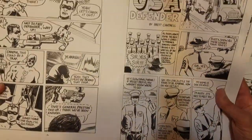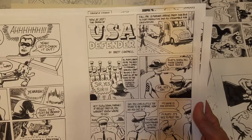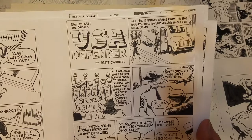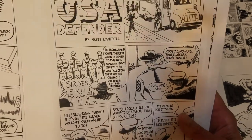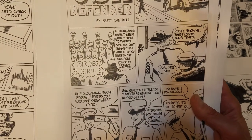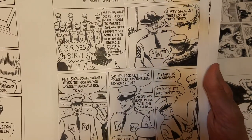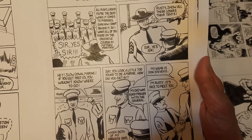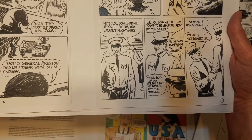Now last, the origin of USA Defender. Yes, fall 1941. 12 Marines arrive from the bus to Fort Middleton, all assembled for orientation. All right, ladies, you're the best when it comes to Marines. Somehow I don't believe it. So, I want all of you there on the obstacle course in 15 minutes. Sir, yes, sir. Rusty, show all these losers their tents. Sir, yes, sir. Hey, slow down, Marine. If you get past us, you wouldn't know where to go.